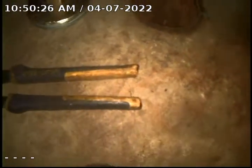We're going to do initial televise before we do some hydro jetting. There's been active backup issues in the past, and as you can see, the sewer is currently holding water at this time.